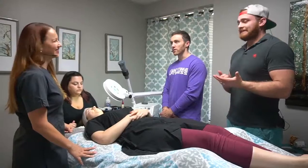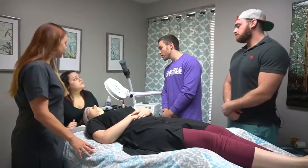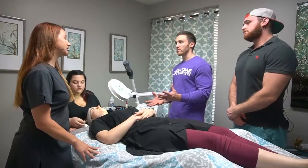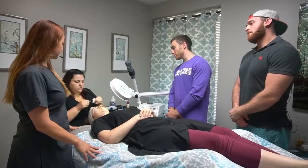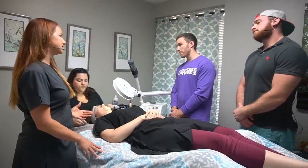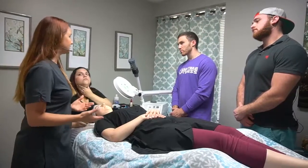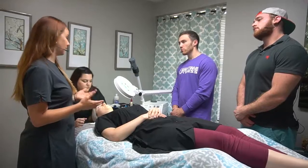With this procedure, or service, excuse me, how long does it typically take? It's 1 hour. Sometimes it's a little faster for some people. It depends on the process time. Everyone is a little bit different. Some people's hair process is really fast, and some people's is really slow. It just depends on how porous the hair is and maybe a couple other factors.